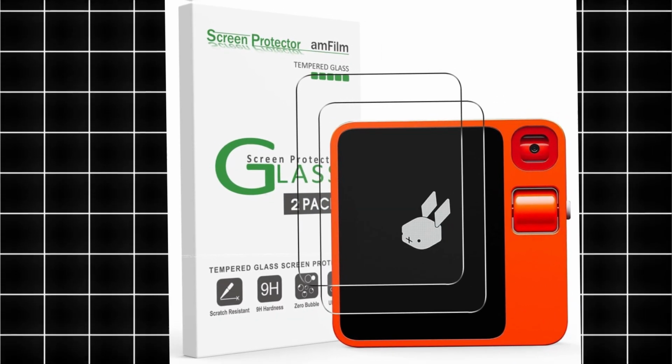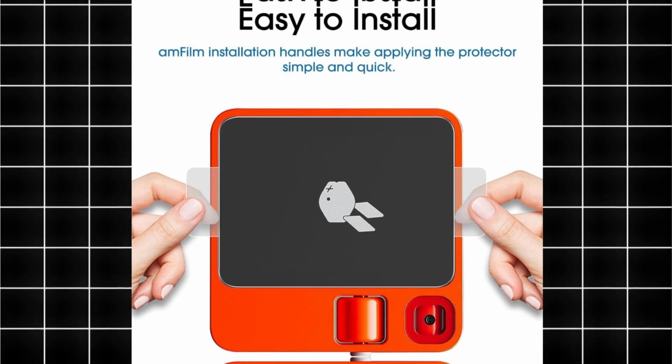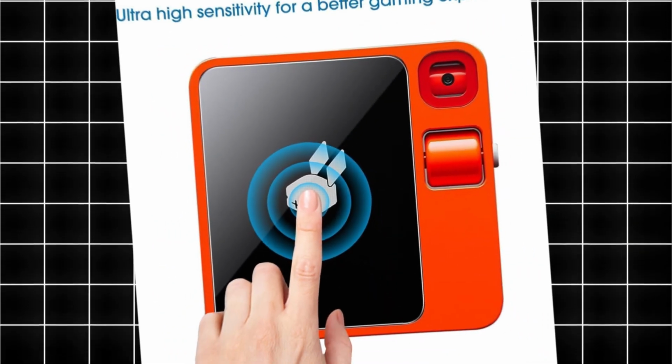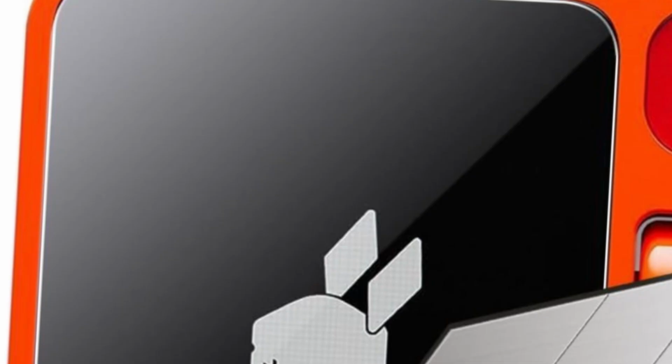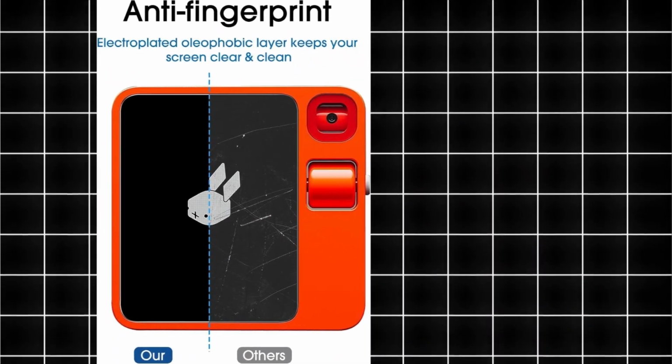Protect your Rabbit R1 AI device with these ultra-clear, scratch-resistant screen protectors. They're only 0.3mm thick, ensuring your touchscreen sensitivity remains intact while guarding against scratches and smudges. Plus, installation is a breeze.